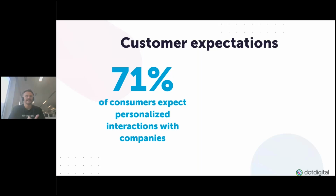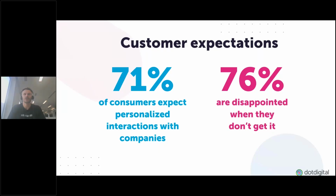But it's not just us that's saying this. Your customers are starting to expect personalized experiences. So data from McKinsey suggests that 71% of consumers expect personalized communications when they're interacting with some of the brands that they love on a daily basis. And potentially more shockingly, that 76% of consumers are disappointed when they don't get a personalized experience. So there's such value in making these personalized touch points in your campaigns, specifically email.